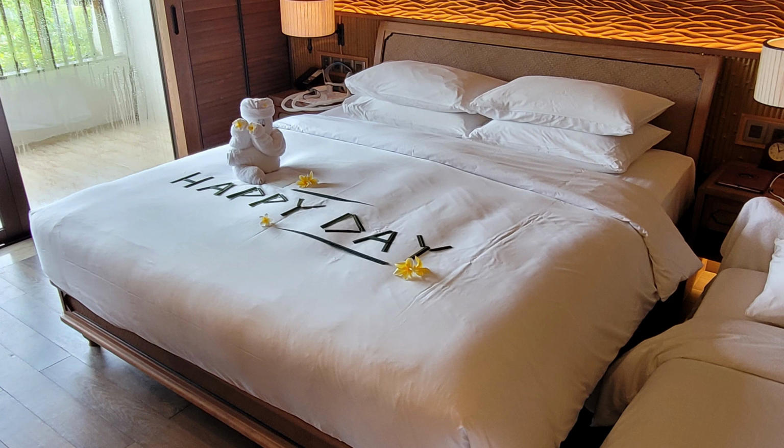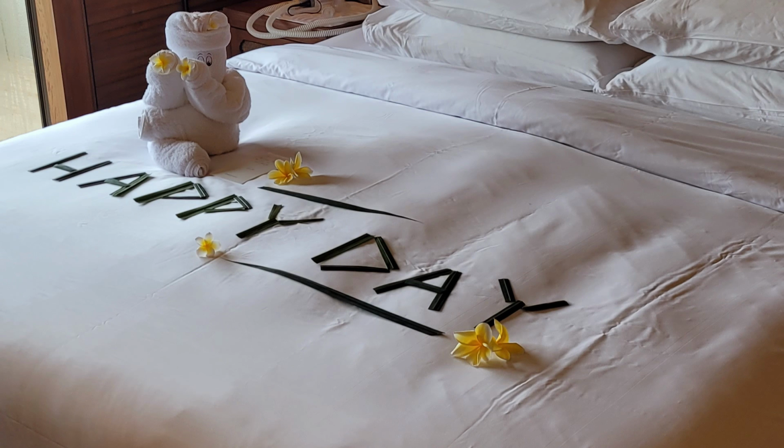Now, they did make the room quite pretty at the end of the day, and I do hope you enjoyed my quick preview of this resort.